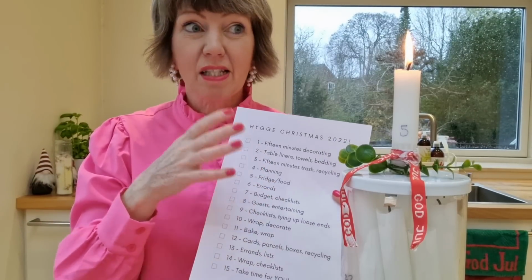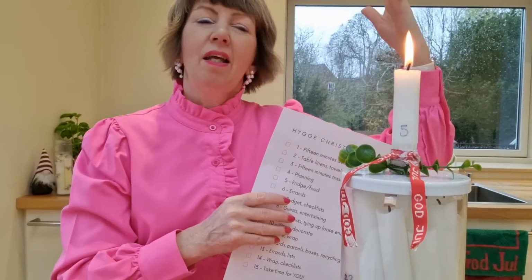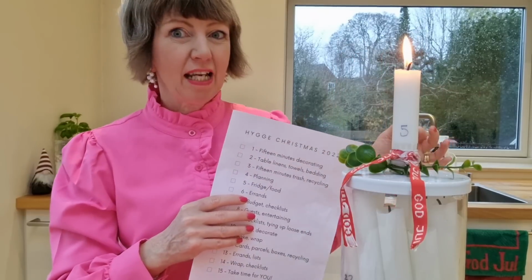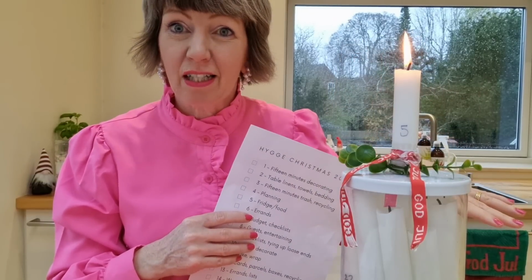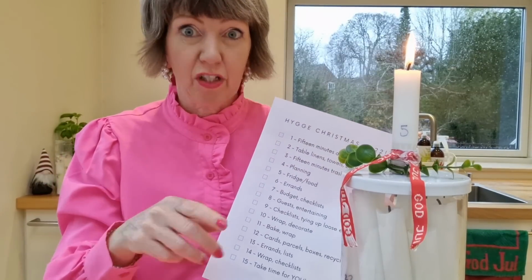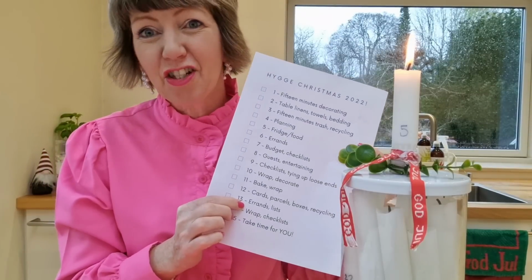What about the boxes of Christmas decorations? Did you bring the boxes down from the loft or up from the basement or in from the garage, and you've decorated, but the boxes are still lying there? You don't want your old Auntie Mary falling all over those when she comes for Christmas, so let's get those boxes put away.